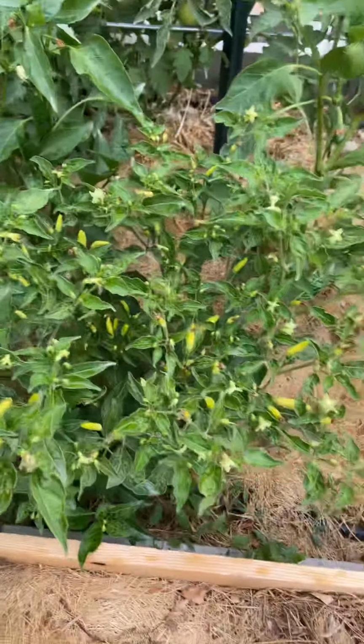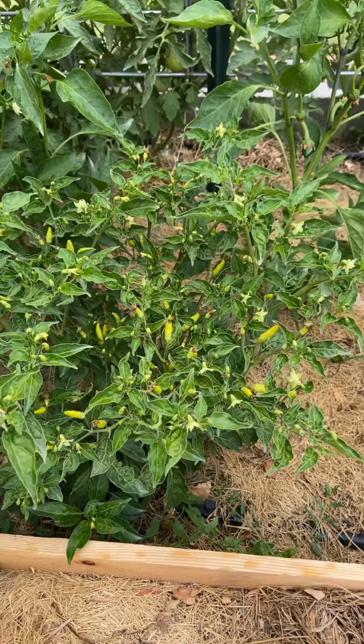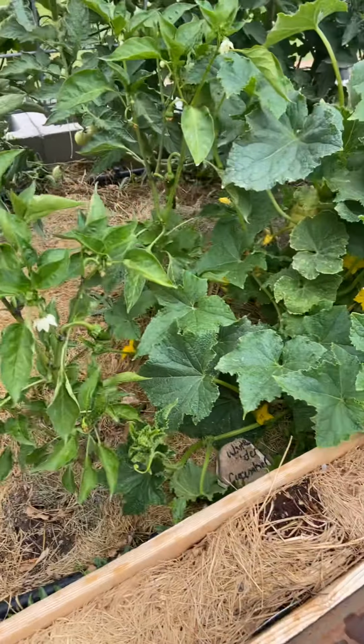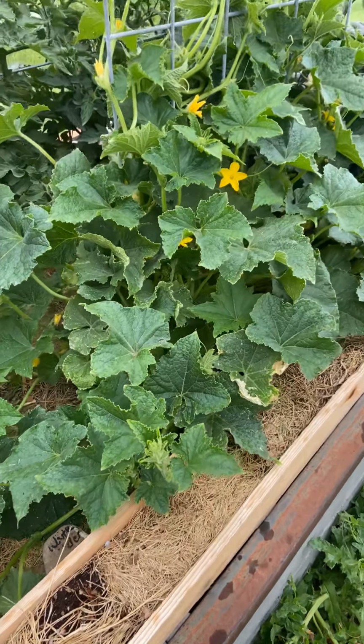There's the other Tabasco. I'm gonna make some Tabasco sauce, or more like Tapatio. If you ask Victor and Ernie, they want Tapatio. They don't like none of this Tabasco junk.